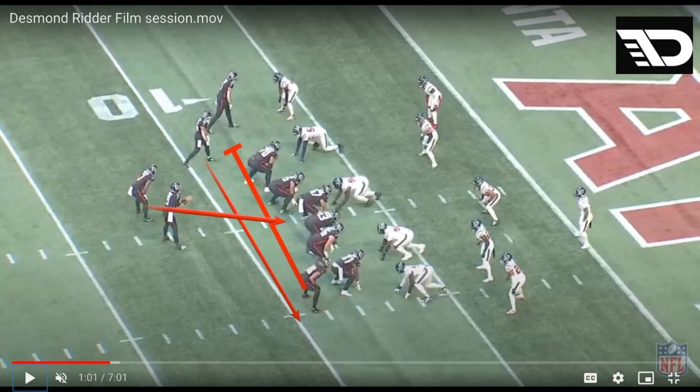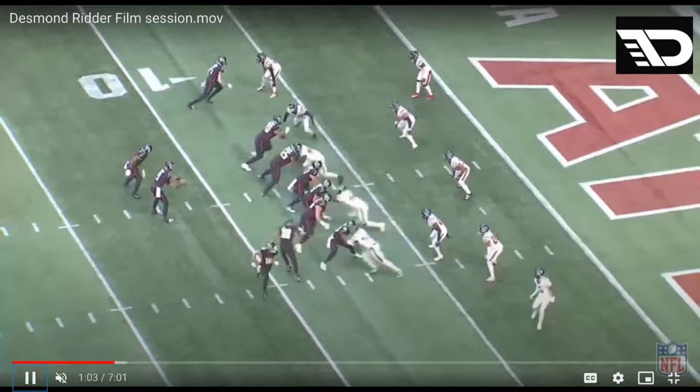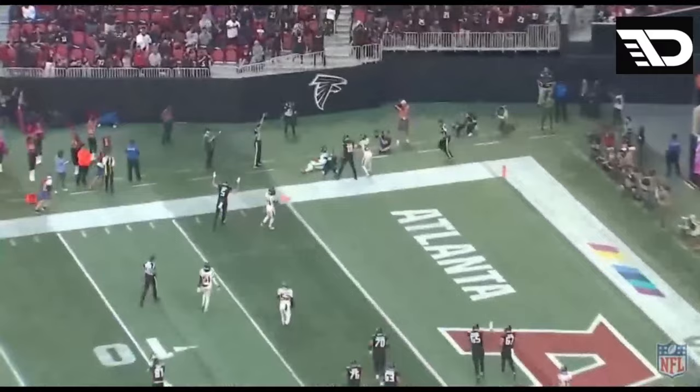This is a really fun design for a QB keeper. Shout out to Arthur Smith, man. This is a good play here that allows Desmond Ridder to get to the corner pylon and score in the low red zone.